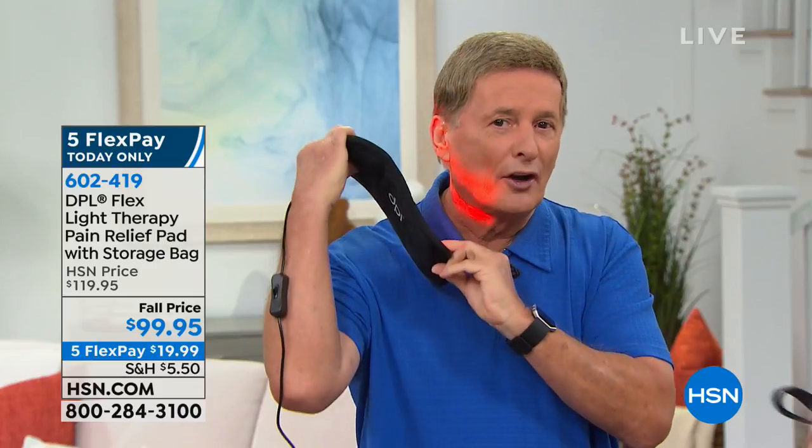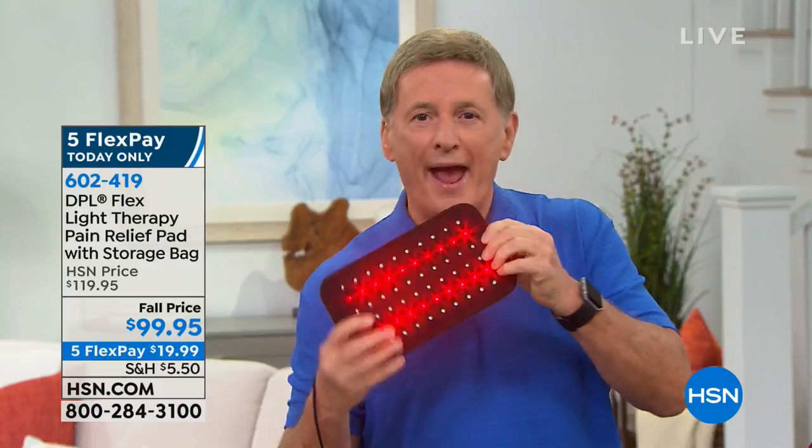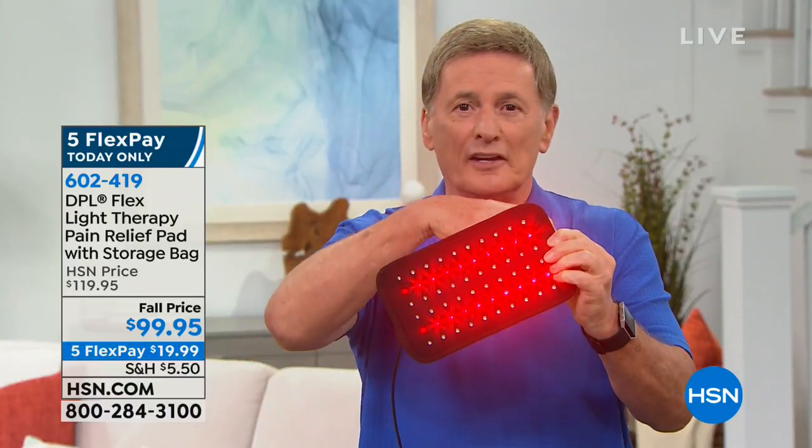Look at this. Total flexibility. You want to put it on the neck. You want to put it on the bottom of the back. You want to put it around the knee, the thigh. You want to use it with the feet. It doesn't matter. You can use this pad anywhere.